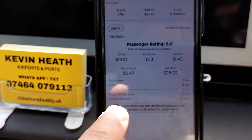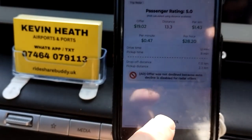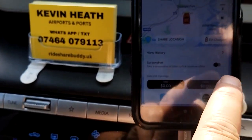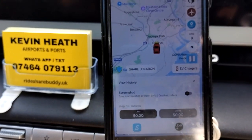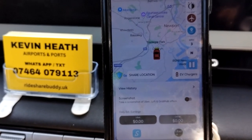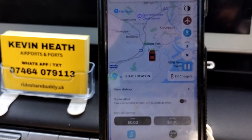Now, the other thing regarding Maxymo is that you don't get the full details of pick up and drop off for the trip. If you want that, you'd have to switch on the screenshot, and then all the offers will be screenshotted, and you have to sort through all your screenshots to see which is the offer you want to research and check back on. With Maestro, you have your full job details in the history.